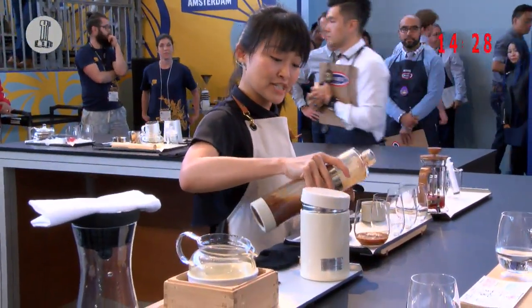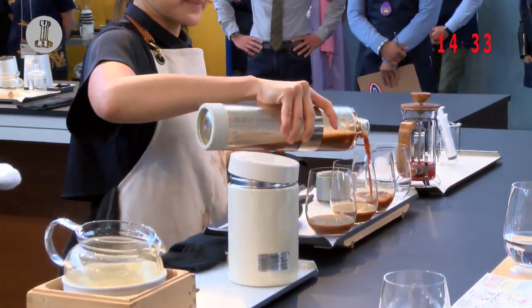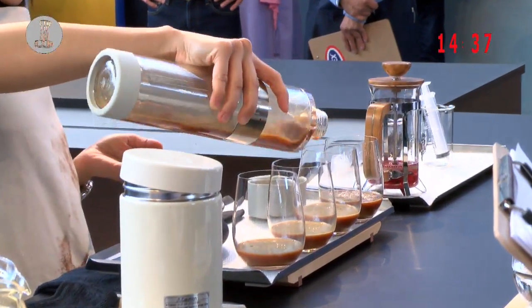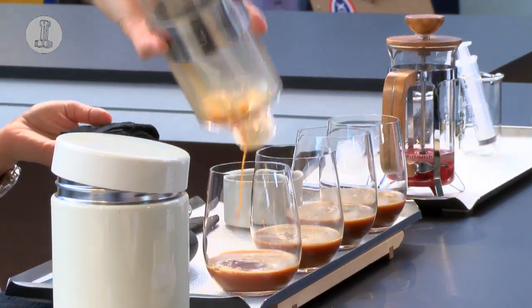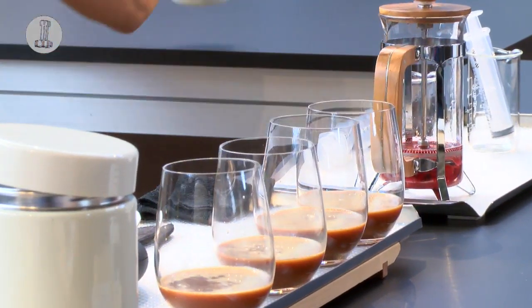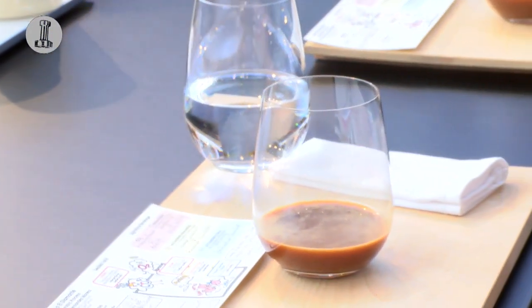Now judges, my refreshing signature beverage today has flavors of red grapes, plums, and apple. You get a syrupy, sparkling mouthfeel. And also cherry acidity. And cinnamon finish. Thank you. Time.